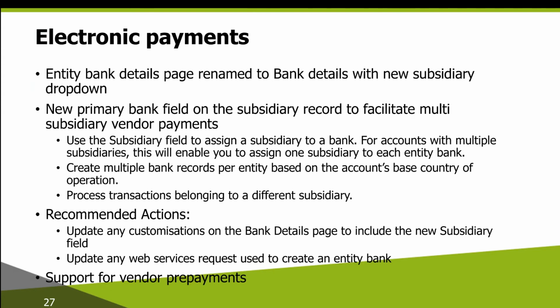So the entity bank details page is going to be renamed bank details, and they are going to add a new drop-down field for subsidiaries. So in the new release, if you have multi-subsidiary customers or vendor accounts, you'll be able to assign a primary bank to each subsidiary. You'll find a new drop-down field in the bank details page, and you can use that to assign a subsidiary for a bank.